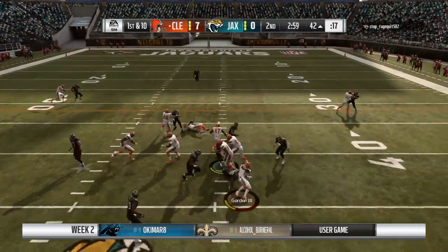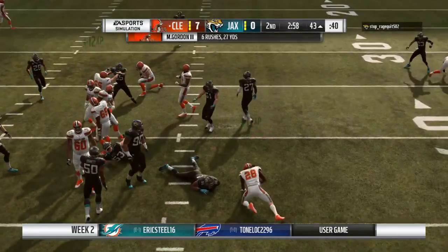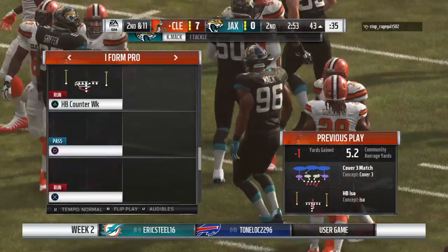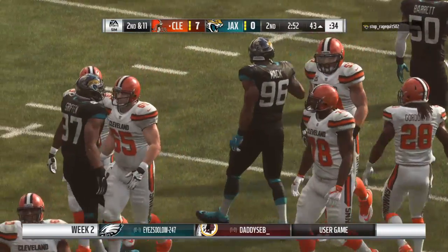Now the handoff comes to Gordon. And they went the wrong way there. Losing yardage back at the 43-yard line. It's a loss of a yard there, and now second down.